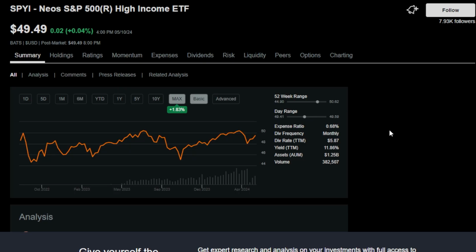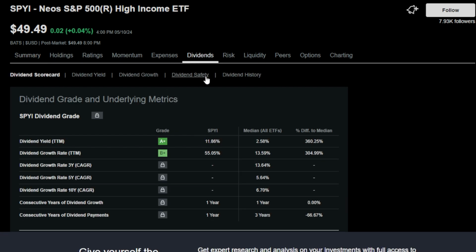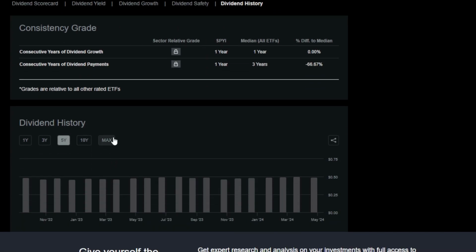Now, the first way an investor could easily earn $100 per month on average is by investing into something like SPYI, or the NEOS S&P 500 High Income ETF. Now, this ETF tracks the S&P 500 and also sells covered calls. And at least so far since inception, this ETF has paid massive dividends every single month to investors like myself.